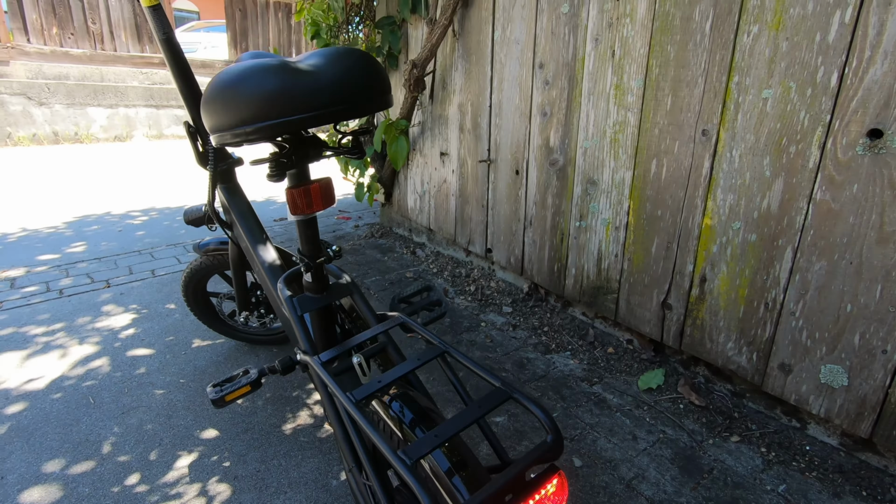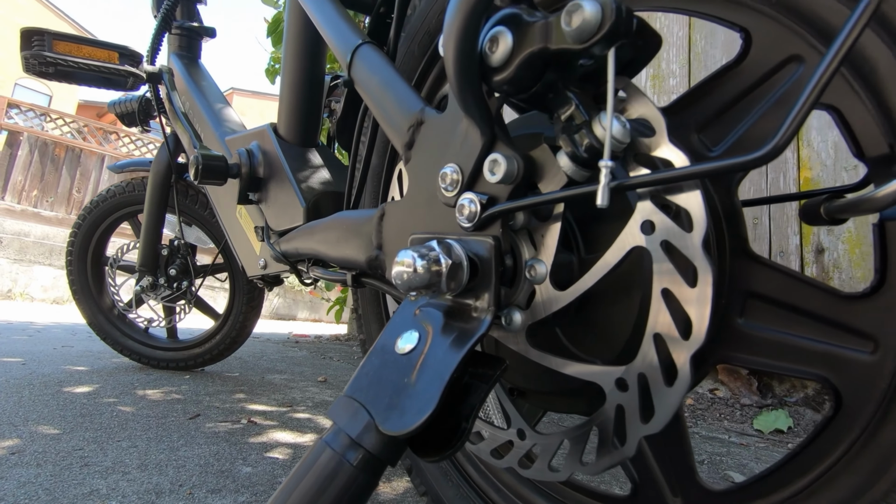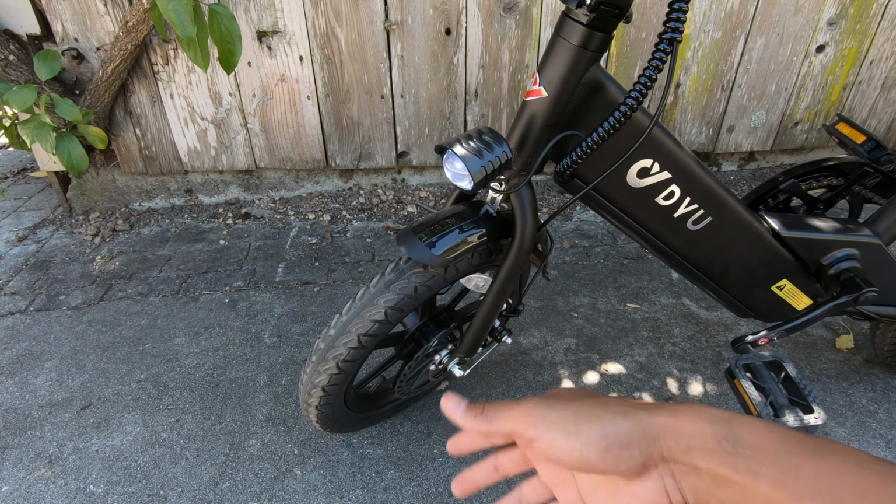And one of my favorite features of the DYU C3, guys, are the 14-inch hub vacuum tires. Now basically these are tubeless tires, making them puncture resistant and blowout resistant. Think of it as like scooter tires, right? They're tubeless, and these should last a really long time. They have a very aggressive tread to them, and it has mag style spokes as well, which is really cool.